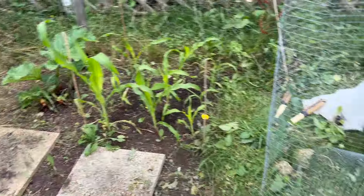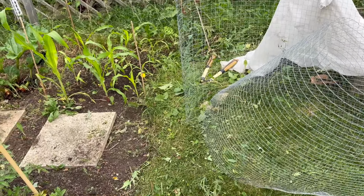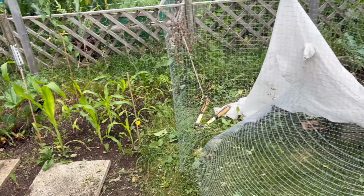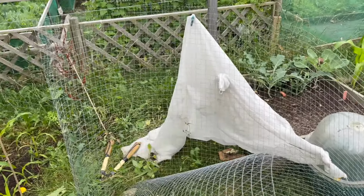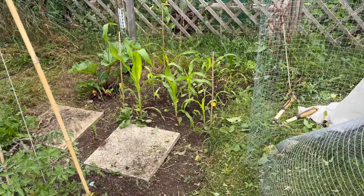Made such a difference. The reason I've got this, by the way, is because apparently we have lots of rats here, and I just wanted to keep them covered, so I am going to put it back round, but I'm going to take the fleece off, just so it doesn't get caught really. But yeah, really pleased. That looks so much better.